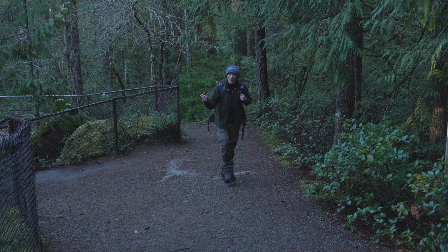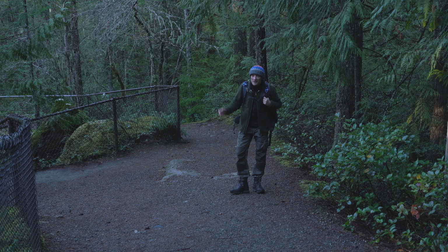So I'm going to make our way up and we'll see Adam, see what he's doing, what composition he's working out. There is some nice light coming up there at the moment. We've got some nice mist and fog just above the falls itself, so we'll see what we can come up with.